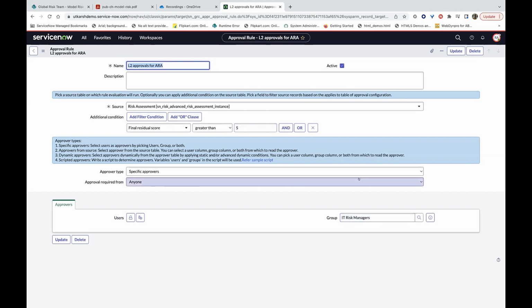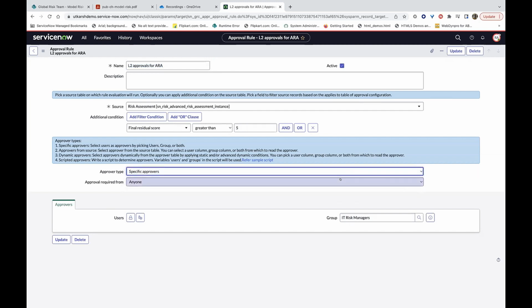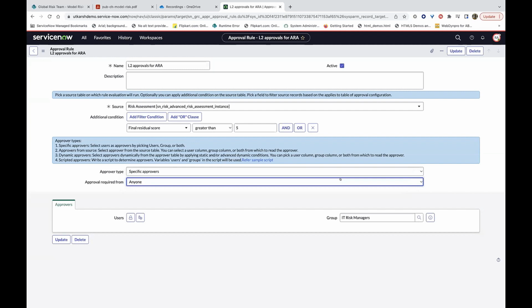And here, if you see, there's a lot of power. You could just say, is it a specific approver? Is it a dynamic approver? Or also, is it any one of them or all of them? So even within level 2, there can be multiple people who are providing these approvals. Just that power that you get using this approval configurator is amazing.